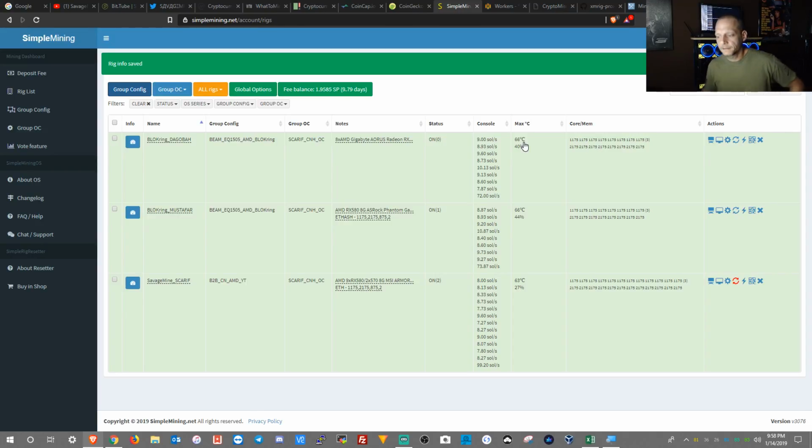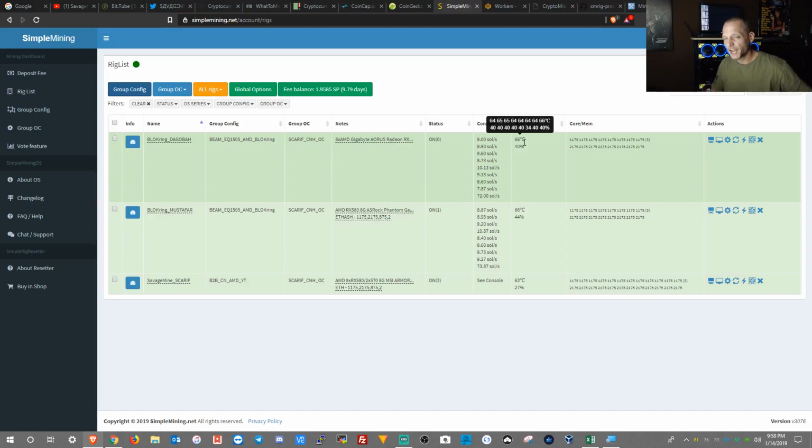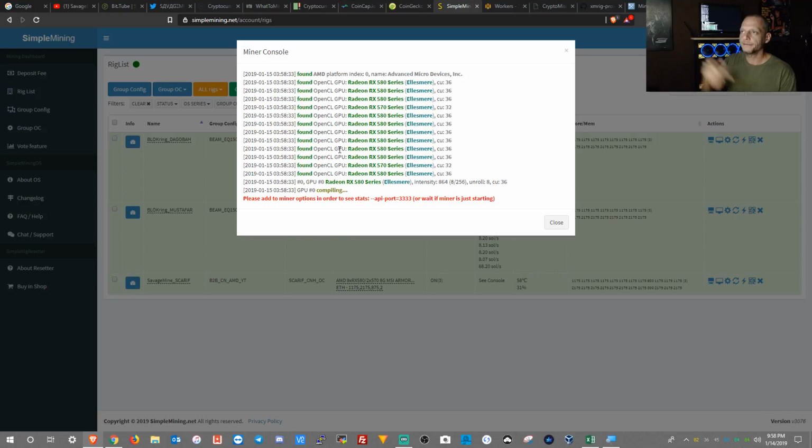And hopefully it will start mining this time, because remember last time it said invalid result. I'm pretty confident we got it this time. So let me bring up the console here. You can probably see it a little bit back there, and remember, this console in the Simple Mining OS dashboard is going to be a little bit slower than what we see back here. So this is going to be ahead of that. Not too much though. A few seconds.